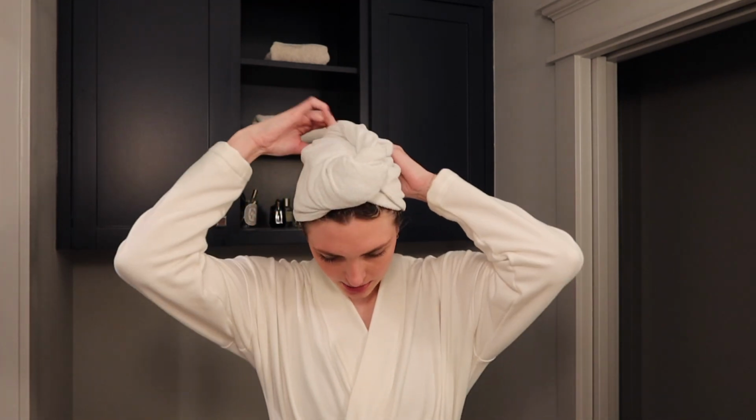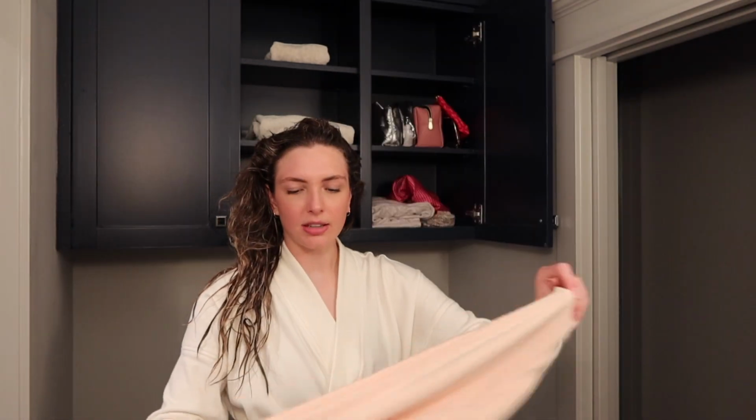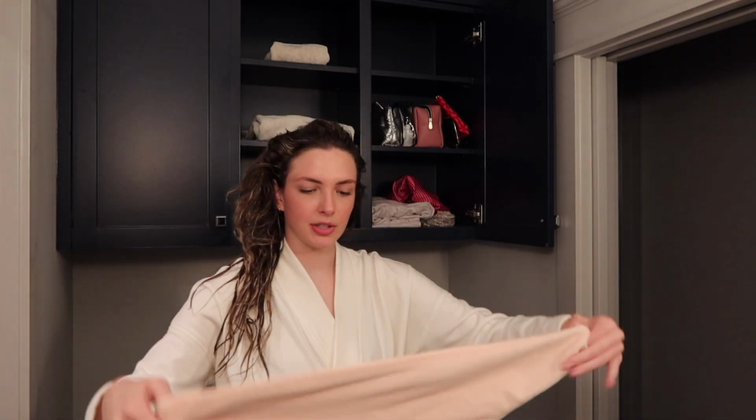After I wash my hair and I get out, I put one of these. This is called a Turby Twist. I also have one from Target. They're just a microfiber hair towel and you can wrap your hair up so you don't have the heavy bath towel on your head. So I like using those after I shower.